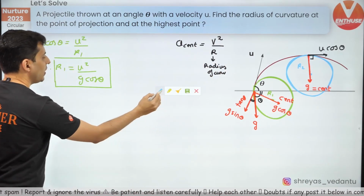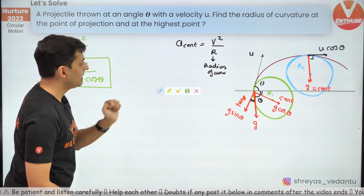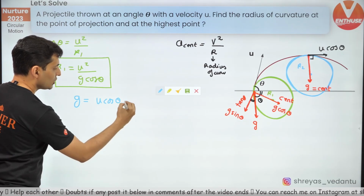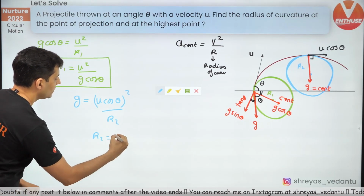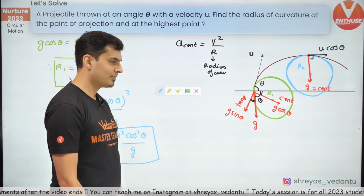So that's it. All you need to do now is, at the highest point, again use this formula. The centripetal acceleration is exactly g. The velocity is u cos theta, so just square it and divide by r2. So what will r2 be equal to? It will be u square cos square theta divided by g, and that's your second answer.